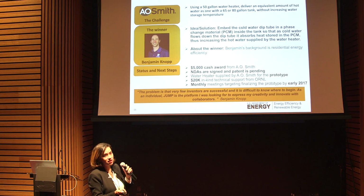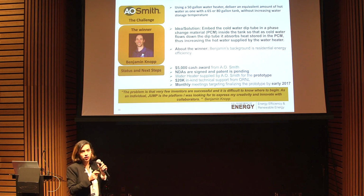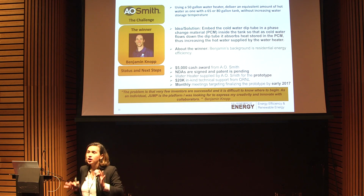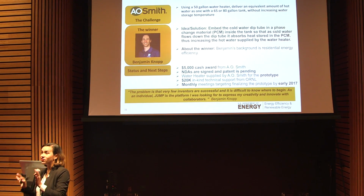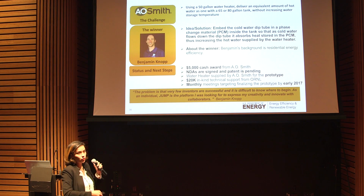A.O. Smith is sending the water heater, and A.O. Smith sent the $5,000 cash award. ORNL, using funds from DOE, is putting in in-kind contributions, sending material, and we are kind of pushing this technology forward in developing the prototype. So we are continuing to have this really interesting discussion with Benjamin, moving into the market.